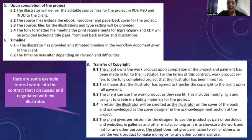Now, be aware. Again, I'll reiterate. I am not a lawyer. I may have studied law. I may teach legal studies. That does not make me a registered lawyer, solicitor, barrister, whatever you call them in your country or where you live. I am not a registered lawyer. This is just suggestions or things I did when creating my picture book.